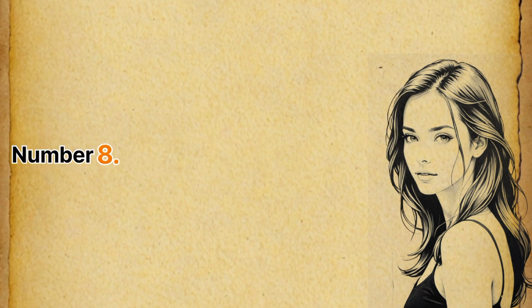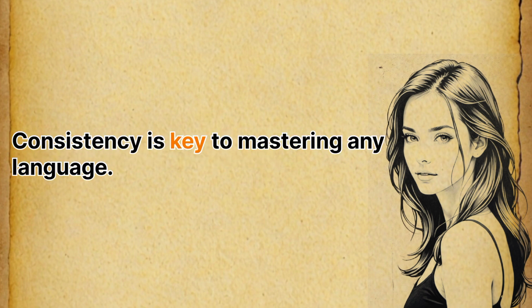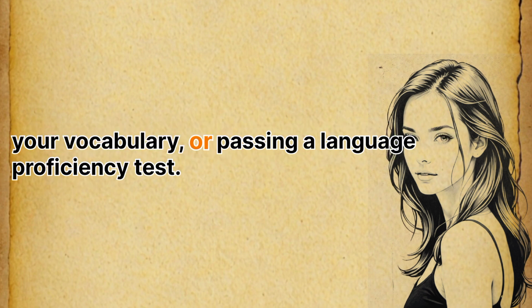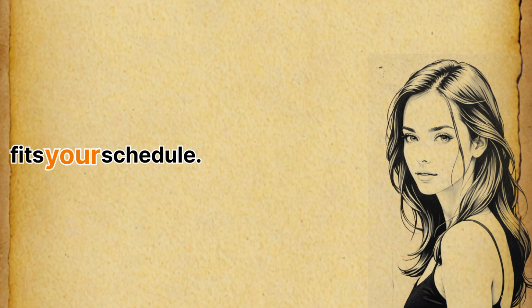Number 8. Be consistent and set goals. Consistency is key to mastering any language. Set specific goals for your English learning, such as improving your speaking skills, expanding your vocabulary, or passing a language proficiency test. Break these goals down into smaller, manageable tasks and create a study routine that fits your schedule.